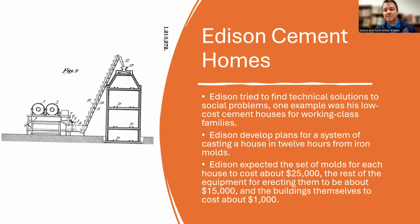Edison expected the set of molds for each house to cost about $25,000, the rest of the equipment for erecting them to be about $15,000, and the buildings themselves to cost about $1,000. So the idea would be cheap houses. Unfortunately, a lot of these homes were quite difficult for the people building them to get the resources to make. They wouldn't really make a lot of profit building any of these houses because it would cost so much to produce them.